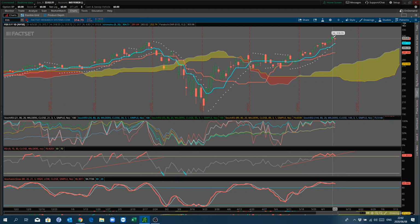Currently, we have a strong divergence. RSI is flat, making 3 flat tops, but the market is continuing upwards. If you look at it from a longer term range, the last time we had a top here was in February, and currently, the market has gone to make new highs, but the RSI has totally refused to make new highs.